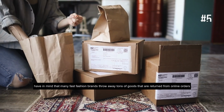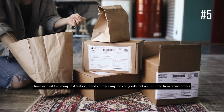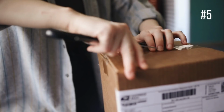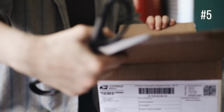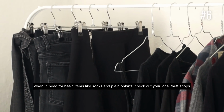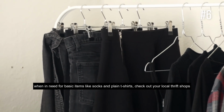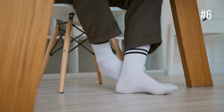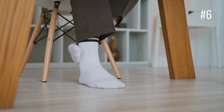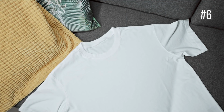Have in mind that many fast fashion brands throw away tons of goods that are returned from online orders. So buying tons of stuff you're not sure you want to keep is not always a sustainable idea, and it can actually lead to a lot of waste. When in need of basic items like socks and plain t-shirts, check out your local thrift shops. If you cannot afford to pay more than the prices for fast fashion, actually thrifted basics are often much cheaper. You can of course also check out secondhand apps for this.